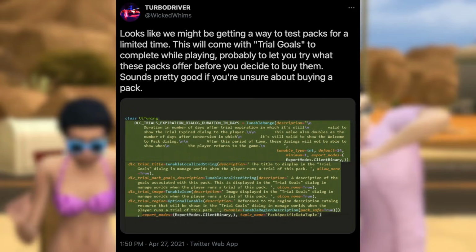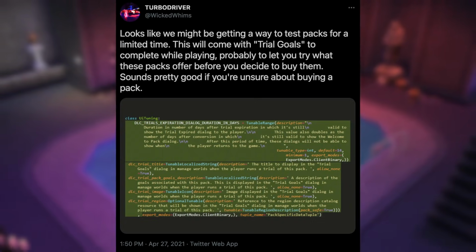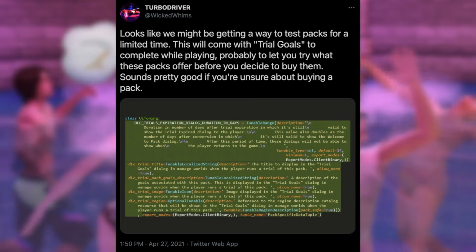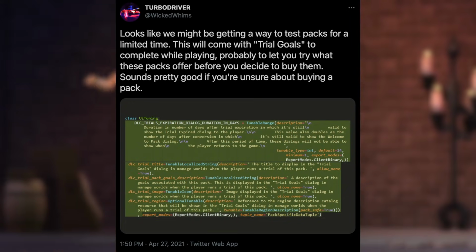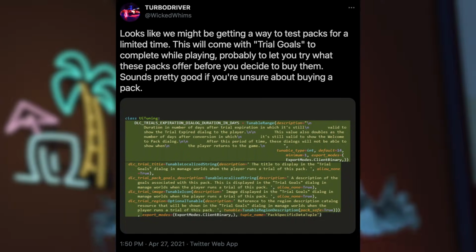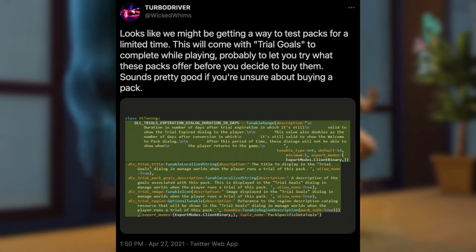Duration and number of days after trial expiration, in which it's still valid to show the trial expired dialogue to the player. This value also doubles as the number of days after conversion, in which it's still valid to show the welcome to pack dialogue. After this period of time, these dialogues will not be able to show when the player returns to the game.